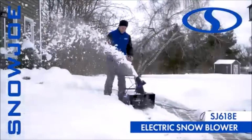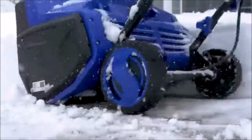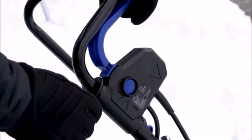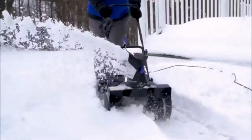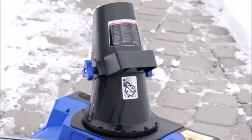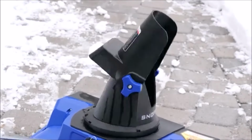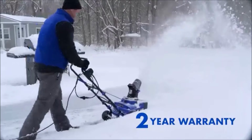Clearing snow has never been easier with the Snow Joe SJ618E. This powerful 13-amp electric snow blower throws up to 580 pounds of snow per minute, tackling mid-sized driveways and walkways effortlessly. Its durable, two-blade rotor clears an 18-inch path in one go, combining the power of gas with the convenience of electricity. Don't blow it, throw it!